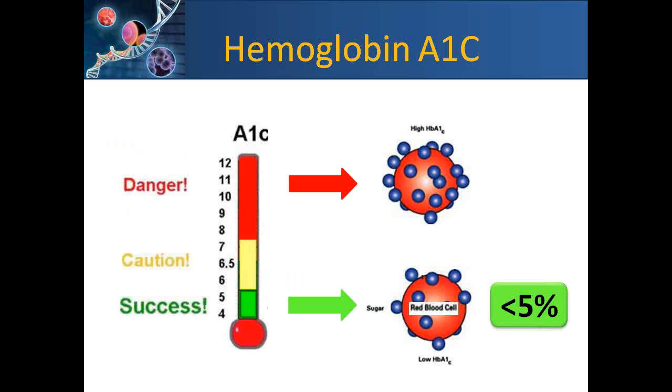A hemoglobin A1C below 5% indicates that the body is effectively managing blood sugar levels. When levels are elevated above 5%, that means the body is no longer properly managing blood sugar levels. Elevated levels also reflect a tendency towards higher inflammation throughout the body.